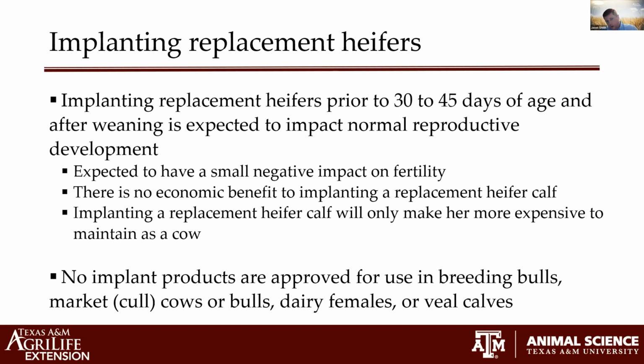We also just made her a 25 or 30 pound heavier mature cow. So we potentially only just made her more expensive to maintain as a cow. Okay. And so while we could potentially do it without having any negative effects on fertility of the animal, from an economic standpoint, probably no benefit in doing that.